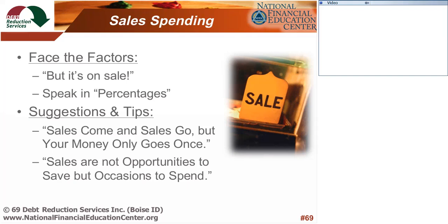Yeah, exactly. And so, at the end of the day, maybe you got a good deal, but then you've got to pay to store it. You've got to haul it home. It's not even for you. It's really not something you needed. But by golly, it was 90% off. I can't resist it. And sales spenders are very proud of their accomplishments.